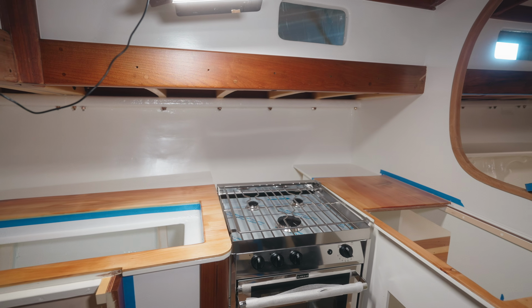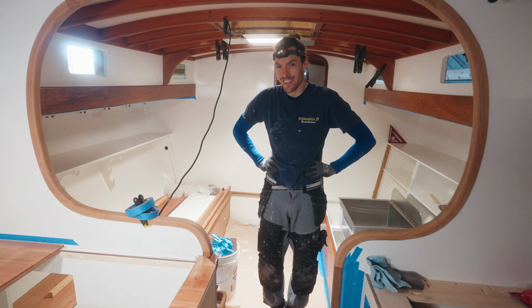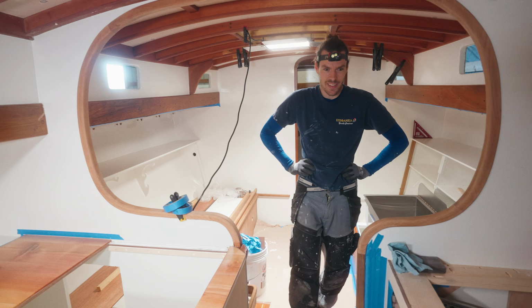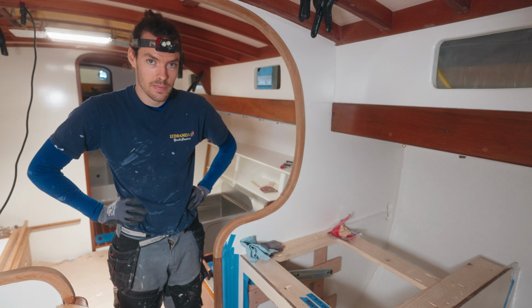And soon we can install the sink, because when the sink goes in, then I can varnish this trim here. And then we can put in the faucet, and then we can put in our espresso maker. Yay. Then the chart table. Actually, not any moment, let me paint the chart table first white, and then we can put in the drawers and the table and the chart table top. Those are done as well.